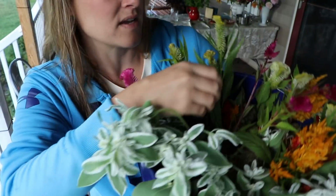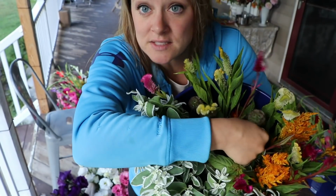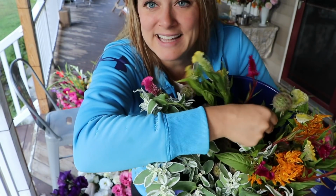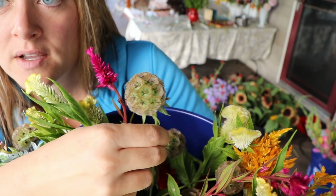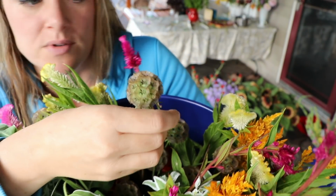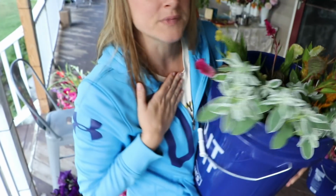So, and then she's got some of her celosia, and look, oh, I grew this year and it didn't grow. Look at this star flower. It's a type of scabiosa. I love it.